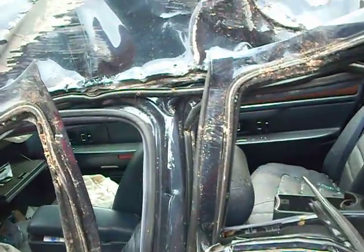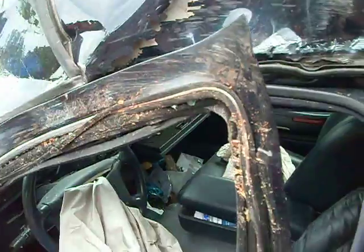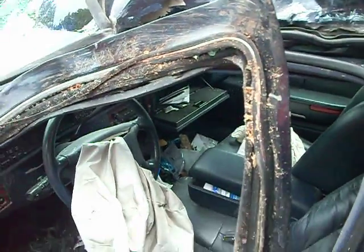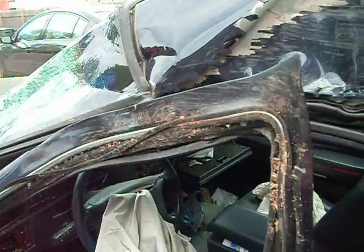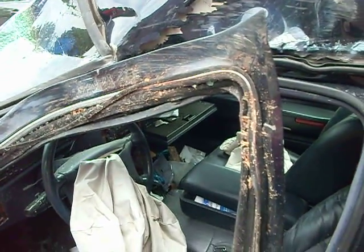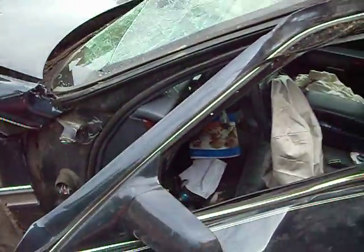Just a mess. You can see some surgical gloves and some surgical tubing in there. So they probably were giving him a once over while he was still in the vehicle and hooking him up to IVs and shit. Man, what a mess. What a freaking mess.